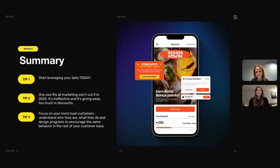So in summary today, we shared a lot of really wonderful information, but we still want to highlight the top three things that you can walk away with. For tip one, make sure to start leveraging your data today. As Kelly pointed out, see what's there, see what's available to you. And if you are having a hard time understanding what is, reach out to the companies that you're working with and ask them what you can leverage today.